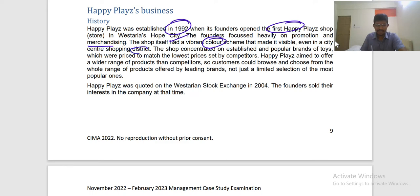Even in city center district, the shop concentrated and established a popular brand for toys which were priced to match the lowest price set by the competitors. Happy Playz aimed to offer wider range of products than competitors, so customers can browse and choose from the whole range offered in the leading brand, not just a limited selection of the most popular ones.